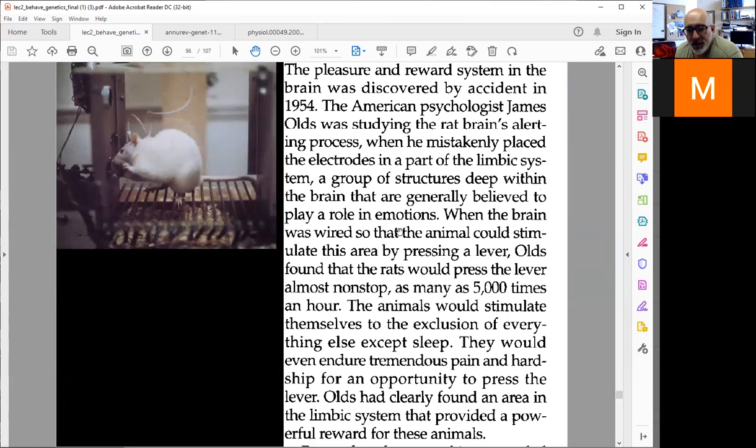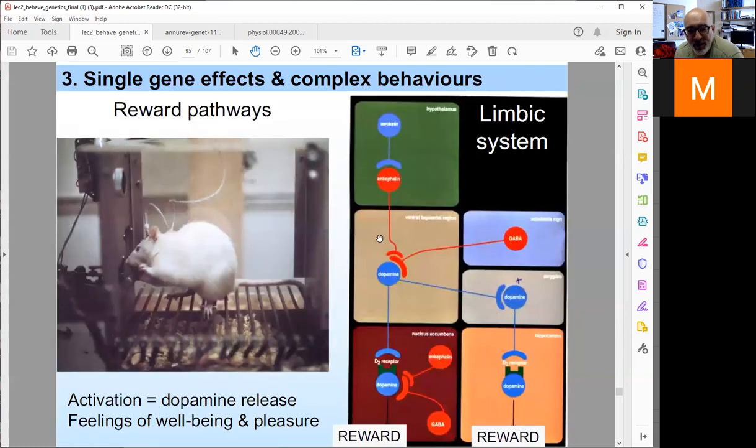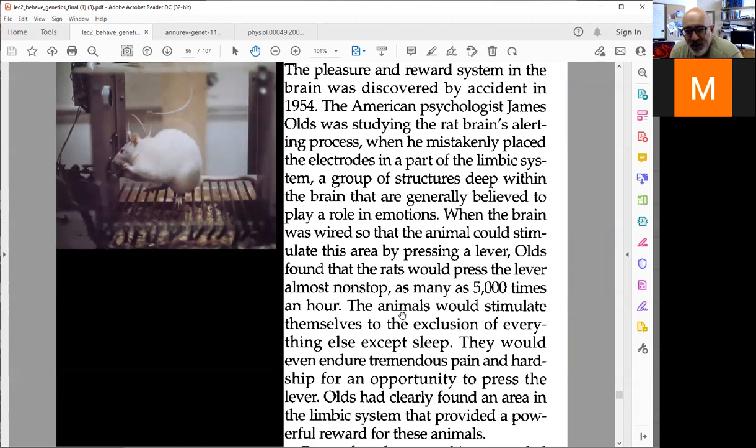This is just a quote, I'll read it to you, but related to rats. So this system of dopamine release and its production of feelings of pleasure was mistakenly discovered by James Olds, who was studying the rat brain. What he did was he accidentally placed electrodes in part of the limbic system. So the limbic system is sort of deep in the brain, right? It's sometimes called the reptile part of the brain.